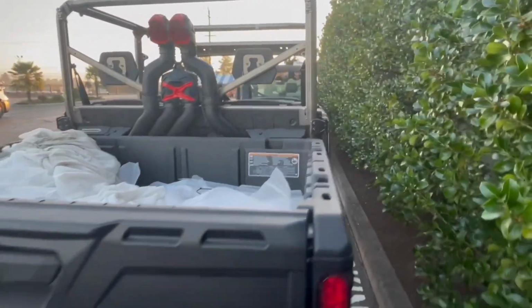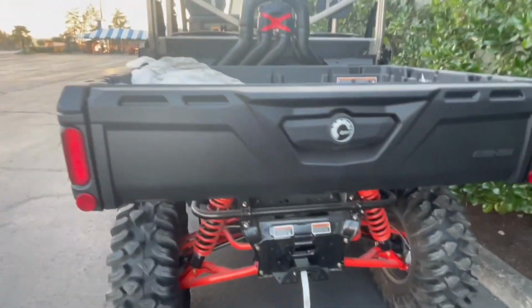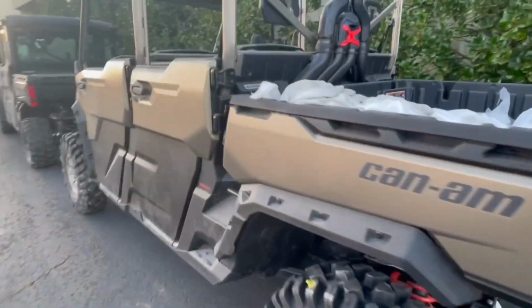But very cool. This thing literally just rolled off the truck. We were pretty excited to see this one. So thank you.